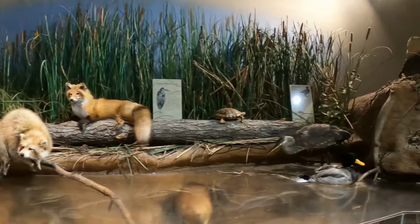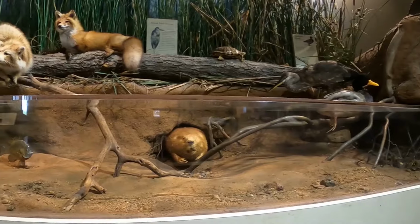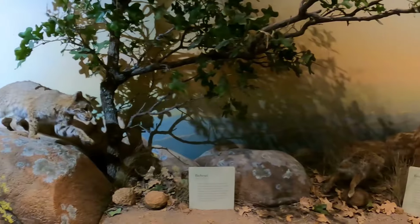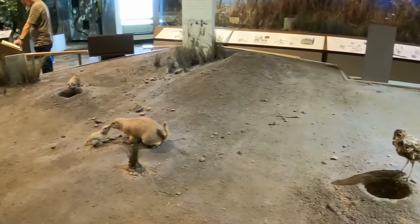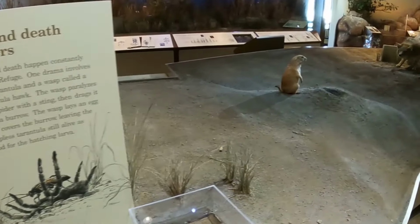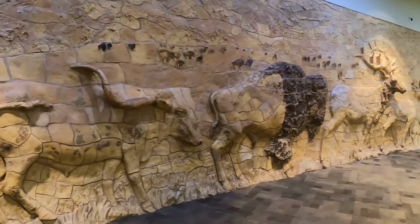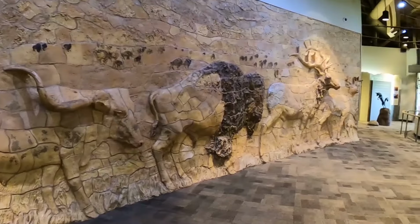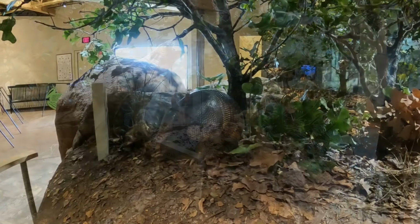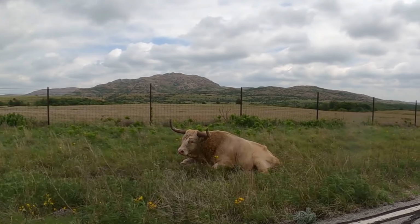They've got great dioramas here of the different types of animals that you'll find in the park. And one thing I especially like, they have little buttons on the display so you can hear what those animals sound like in the wild. So when you hear them, you'll know what you're looking for. There's little prairie dogs. That wall was beautiful, from the Texas longhorns to the bison to the elk. Those are ringtails. And of course the armadillo in its upright position, which is not how you normally find them.